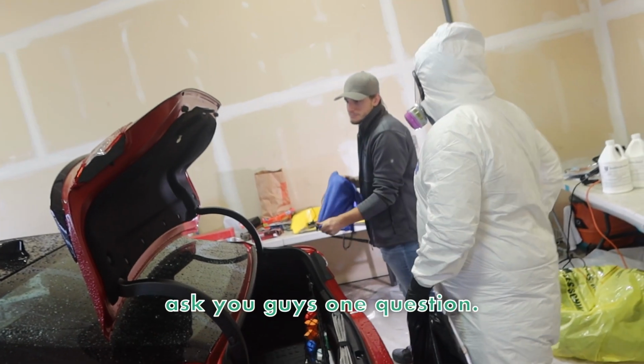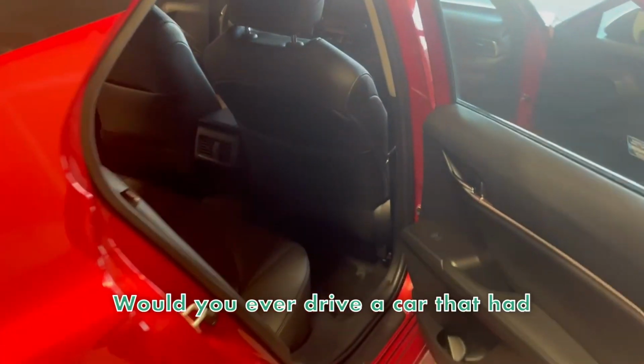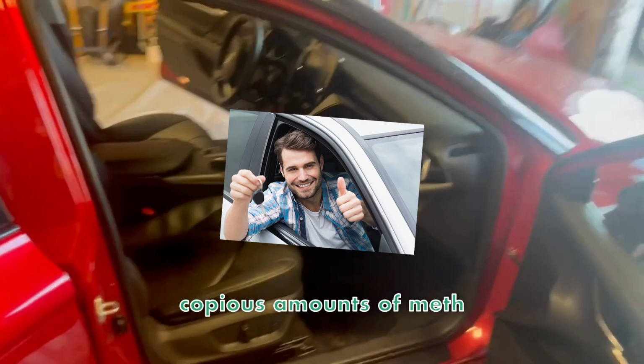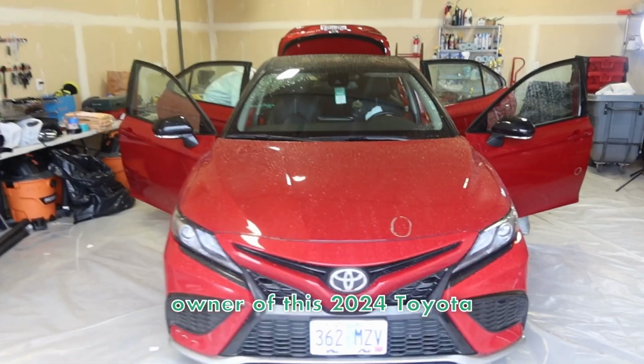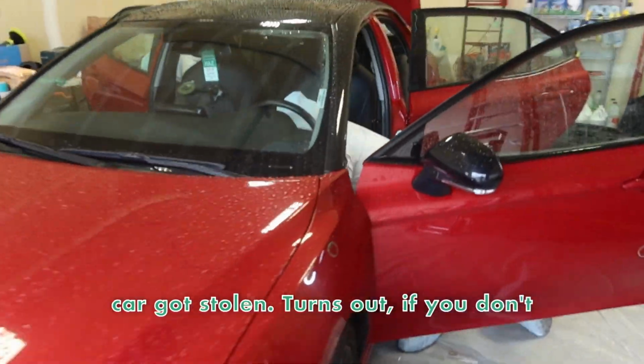But to start off, I want to ask you guys one question. Would you ever drive a car that had copious amounts of meth and fentanyl inside of it? Unfortunately, that's the decision the owner of this 2024 Toyota Corolla had to make after his car got stolen.